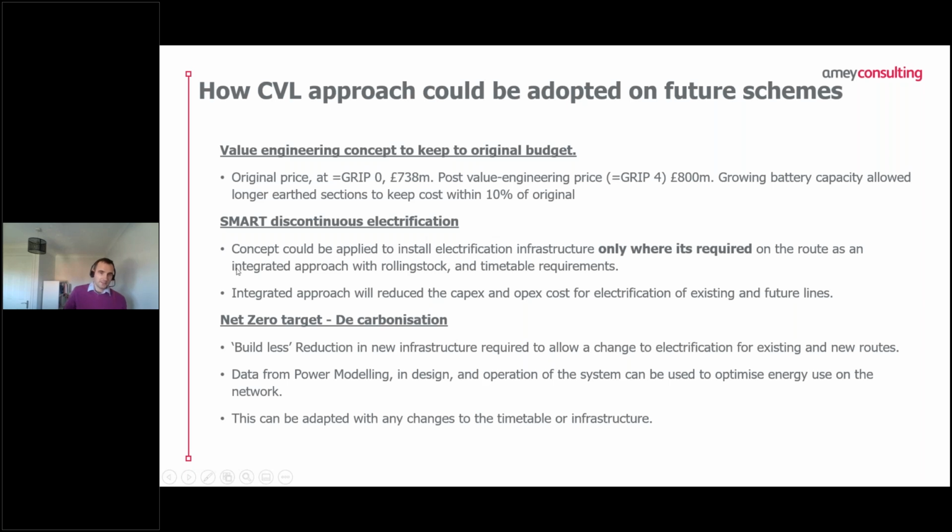The smart discontinuous electrification could definitely be applied to other electrification schemes. However, the CVL is probably quite a good proving ground for it, based on line speeds and the amount of timetable and the amount of trains and operations that we want to put in there. And it is about an integrated approach. You need the rolling stock in order to be able to enable you to do this.